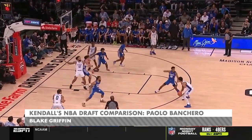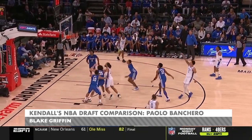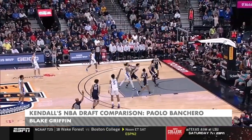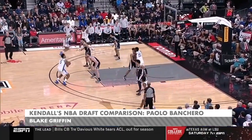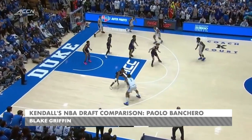But then also a bit of a defensive liability. You probably wish he was a better rebounder given the physical prowess, and I think there's probably still upside for him to grow in that regard. But it's a weird comp because I'm comparing him to a guy that's 30 years old. So you're wondering where does the growth happen?